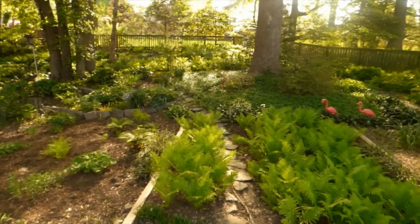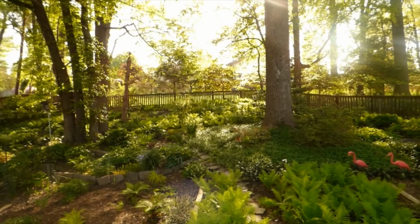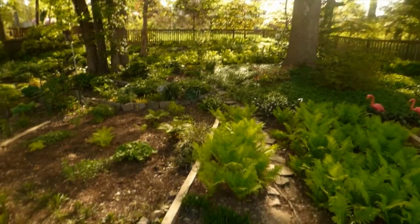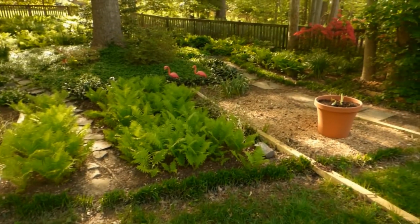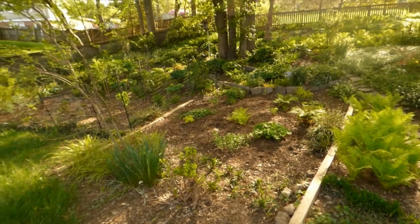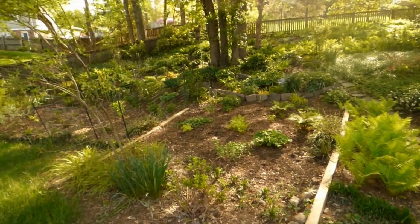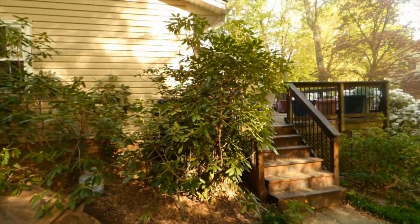So what we've done over the years is put a lot of terracing in here with these granite blocks down here. I had to put some cross pieces in. We've put in a lot of ferns and water-loving plants in here. It's kind of like a rain garden, but not quite. We've got too much water to really stop it. We're trying to slow it down. And then over here by the deck, you can see I've got a couple rain barrels hooked up. You can see them behind the rhododendrons.